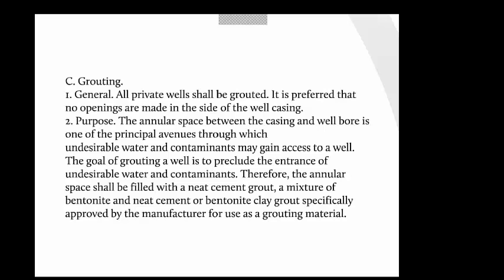This section of the regulations talks about grouting and about how all private wells shall be grouted, and explains that the annular space between the casing and the well bore is one of the principal avenues of undesirable water and contaminants that can gain access to the well. So therefore, the regulations specify how wells are grouted and the types of materials that can be used as a grouting material.